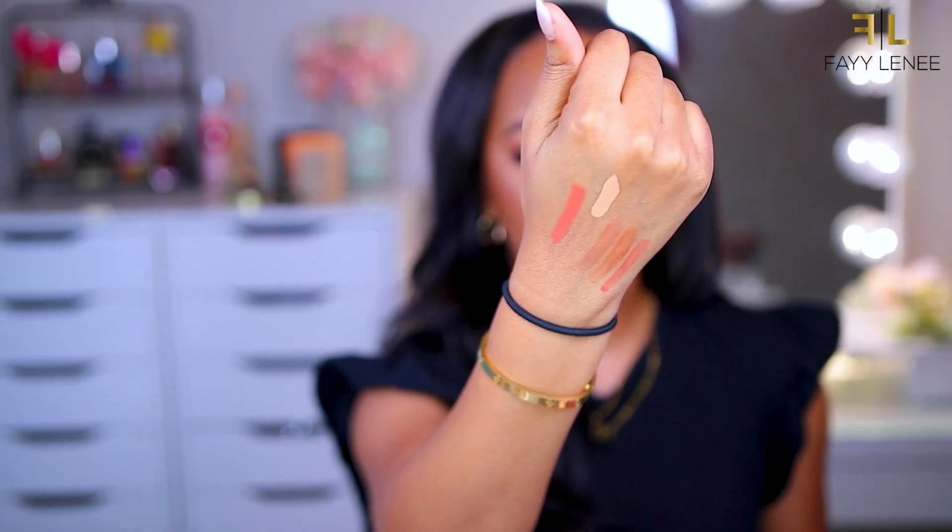I'm just going to try it out real quick on my hand. Yeah, I think the concealer is definitely going to be a really good shade. That's what it looks like right there.